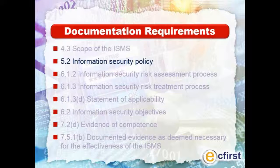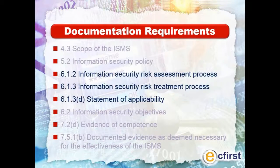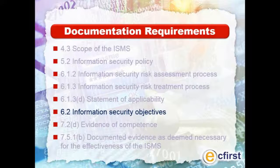So after defining the scope, communicating the security policy to all interested parties is the next step. Everyone that needs to know should be aware of the policy and the importance of their role within the ISMS. Risk assessments, treatments and statements of applicability we'll actually discuss in a few more slides' time, in a little bit more detail. The policy itself should specifically contain a section on security objectives. If it doesn't, it should at least provide a formal framework for setting those objectives.